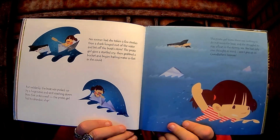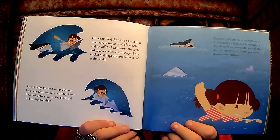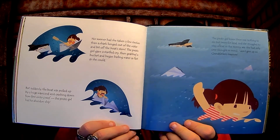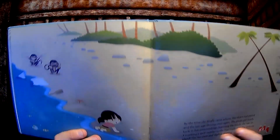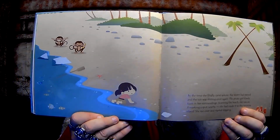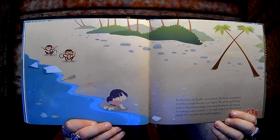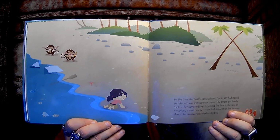The pirate girl knew there was nothing to do but swim for land, and she struggled to stay afloat in the stormy sea. She had only one thought in mind: I won't give up on my grandfather's treasure. Aye, she is relentless, as a good pirate should be. By the time she finally came ashore, the storm had passed, and the sun was shining once again.